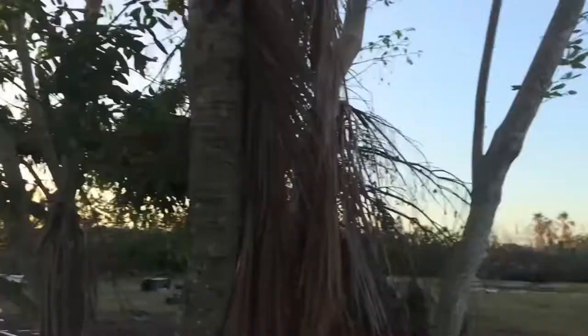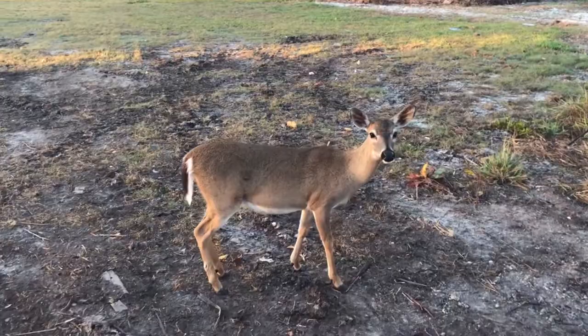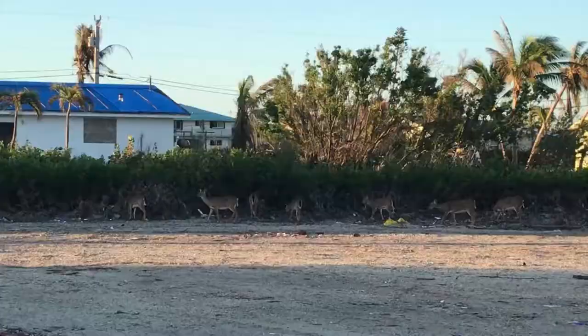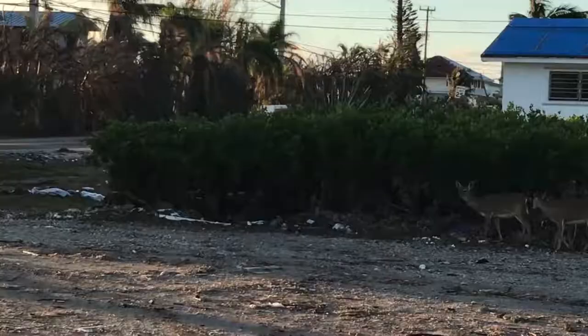Got a key deer coming at us. What's up, homie? How you doing, bud? There are 1, 2, 3, 4, 5, 6, 7. I see 7.